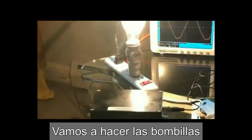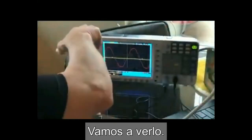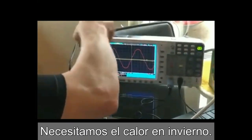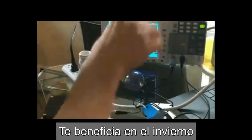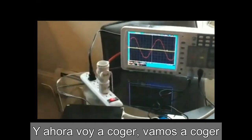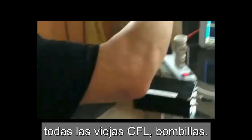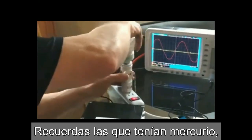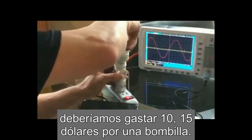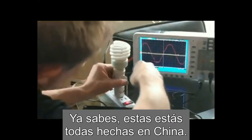So let's go ahead and do the light bulbs that supposedly save the polar bear. It's kind of hot there, but that's okay. We need the heat in the wintertime. Remember I talked about that, the benefits in the wintertime. Let's move this over here. Now let's grab the old CFLs, the light bulbs that have mercury in them. You were supposed to spend $10-15 for a light bulb, and it's supposed to last like 10-15 years. They never did. These are all made in China.